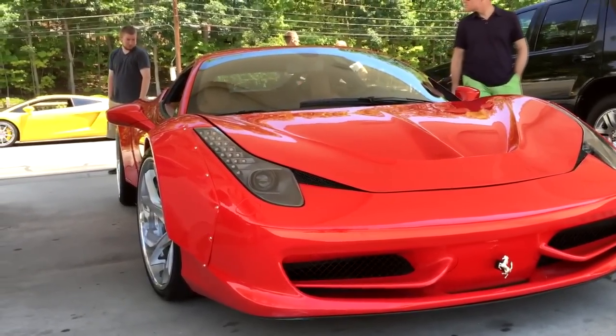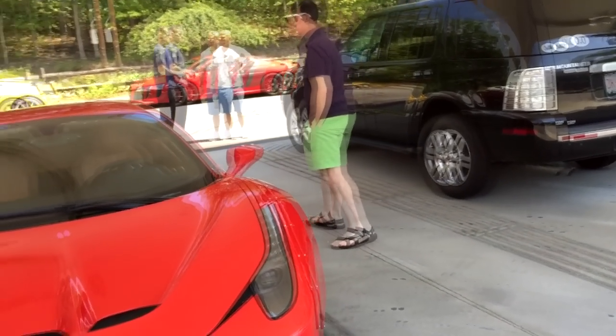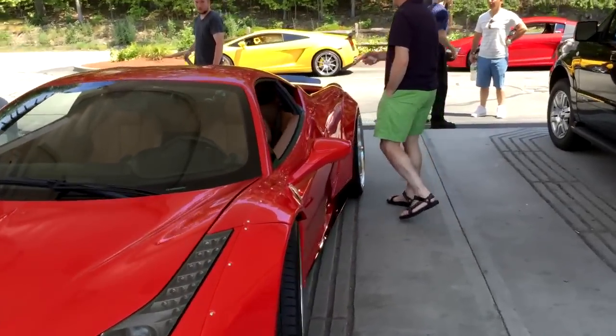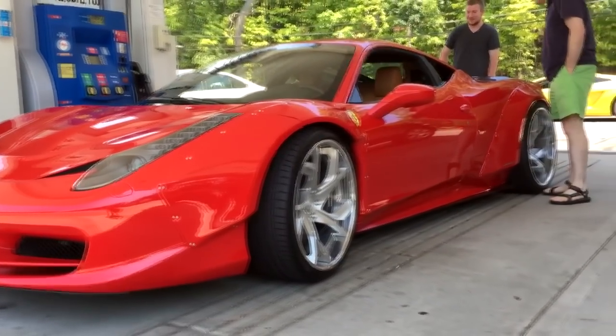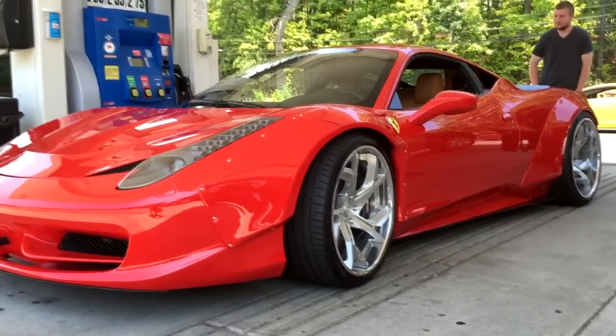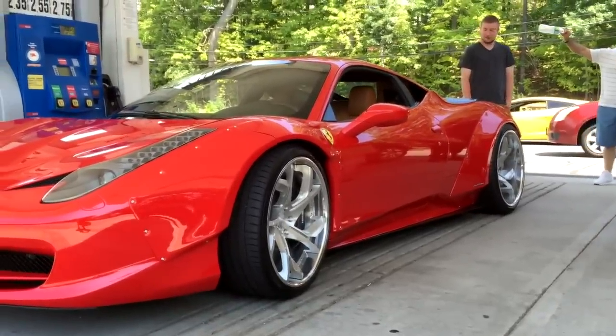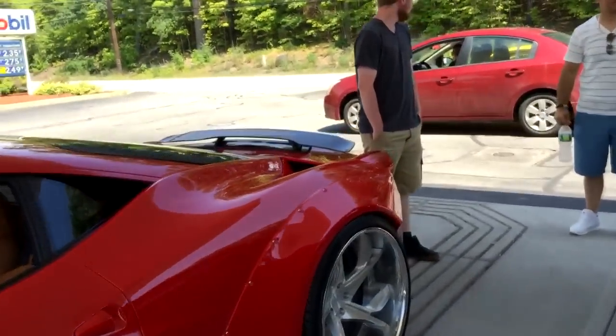This is the twin turbo Ferrari 458 that IAP Performance did. They started it at the same time the Dallas Performance started building my car. It's got the Liberty Walk wide body kit. 21 inch wheels in the front, 22s in the rear. Huge.